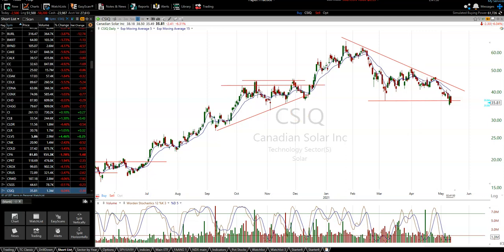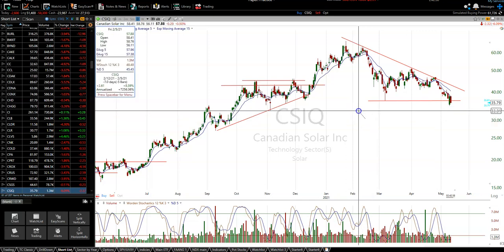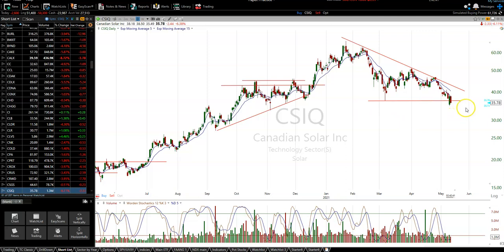See if it has options. Not many. This is breaking down, CSIQ. You could short this in here. Maybe below 35.